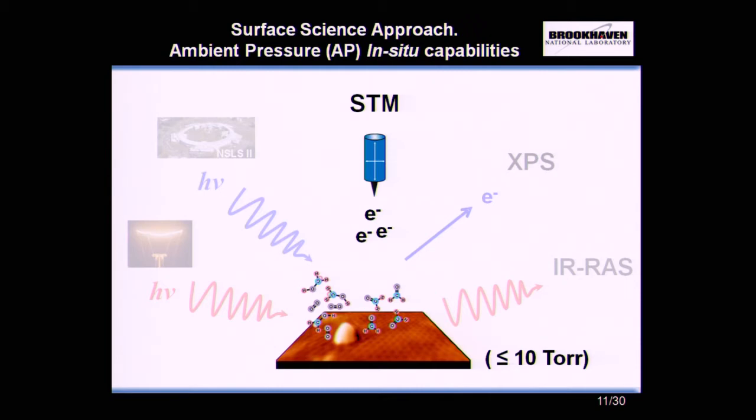And the other challenge is that these electrons interact very strongly with molecules in the gas phase. Therefore, we have to either increase the current, the number of electrons, but that has the potential problem that we can start damaging, altering the composition of the surface, or we have to increase the sensitivity of our system.